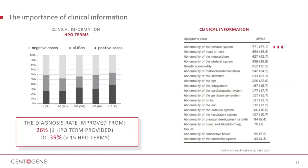And this study was also carried out by Trujillano and colleagues and published in the European Journal of Human Genetics 2017. From the results we can see the impact of HPO terms in increasing the diagnostic utility of whole exome sequencing. Sending from 2 to 5 HPO terms resulted in a diagnostic utility of whole exome of 26%, and sending 15 or more can result in a diagnostic utility of 39%.